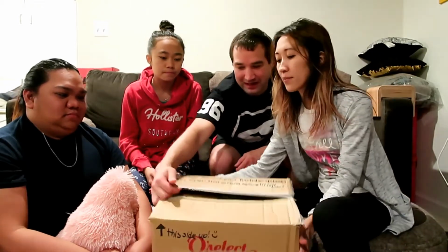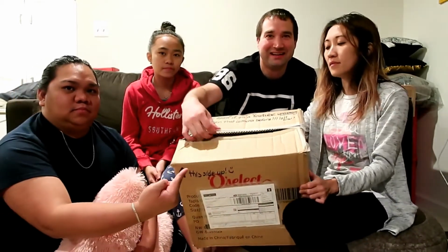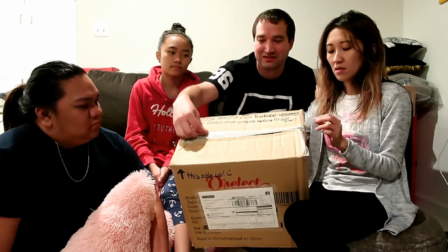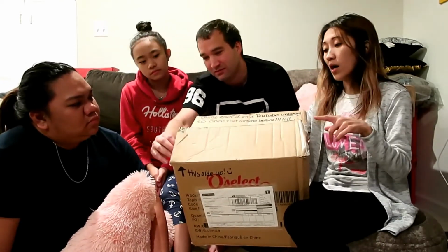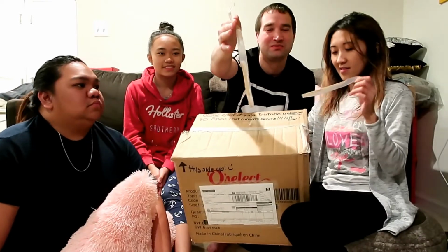Okay, guys. So I don't have scissors, so we can open it like this. It has tape, not duct tape, like tape dispenser tape. That's not how it was shipped. Yes, it was actually duct tape. So we're guessing Canadian or American Customs opened it. Yeah, we don't know. Postal Service.